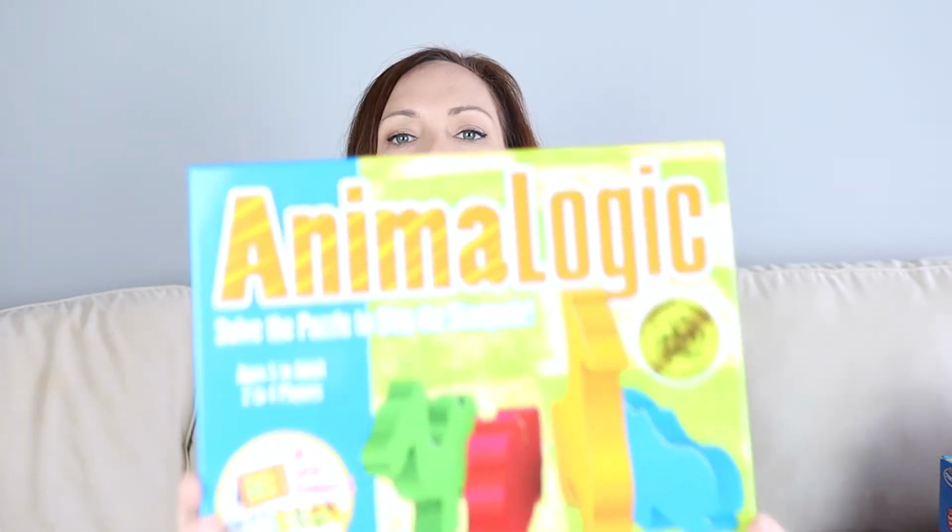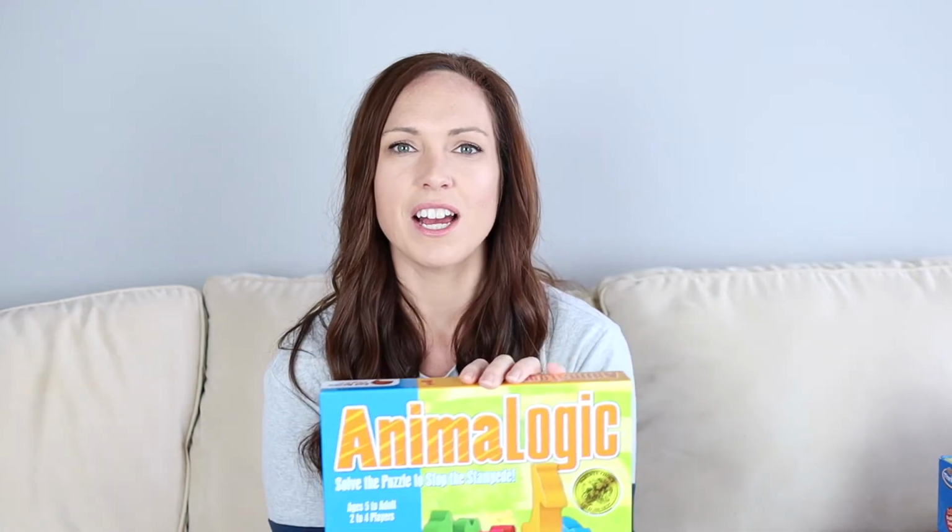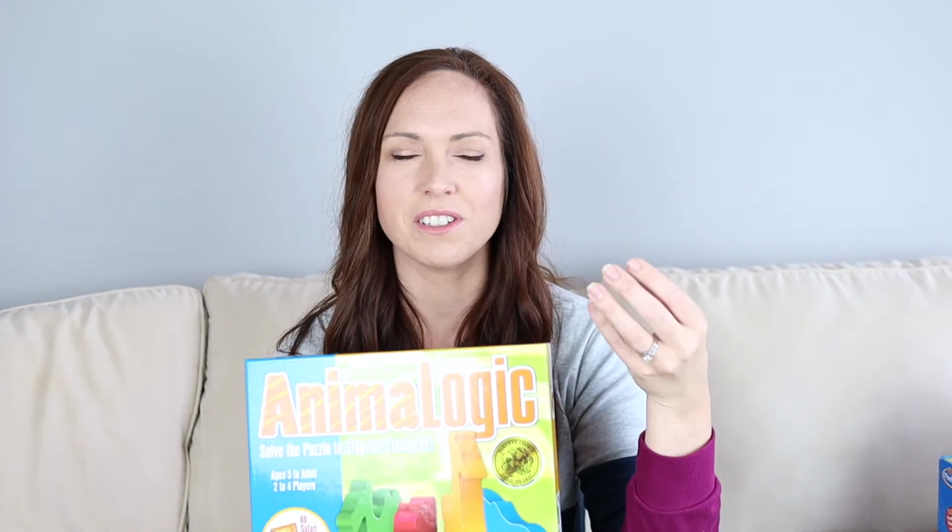And another game that we have gotten, and again, this is really more towards the older kids, is this Animal Logic. And what this is, if you remember those thinking challenge puzzles, what was it?